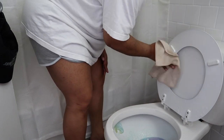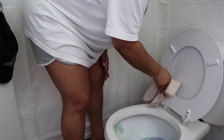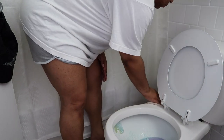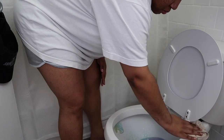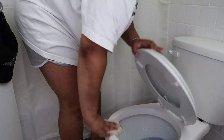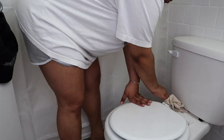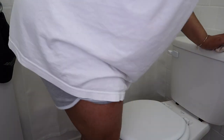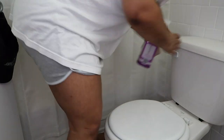And let me tell y'all about this little blue stuff right there in the toilet, because I got the little jelly stuff that you're supposed to squeeze in there, and I messed up and pressed it too hard, so all of the stuff came out, and now it starts to get stained on one part. Like, I don't know if that's pee, girl. I don't know what it is, but we need to get that out of there and fix it.